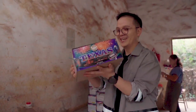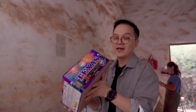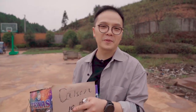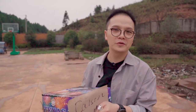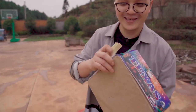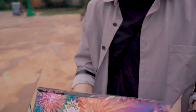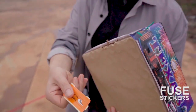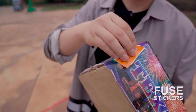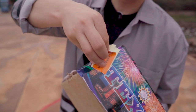See what I have made. I made a 100 shot 20 millimeter cake, and I'm gonna shoot it and see how it looks. And I'm so excited because I participated in the whole process of making my own firework. And you see, this is actually labeled crap. You know, those workers can make it a lot better, and I even forgot the fuse stickers. For most of the time you have to put your fuse stickers on, and before you light it you have to tear the fuse stickers off, and then shoot.